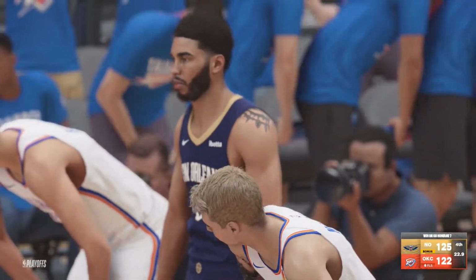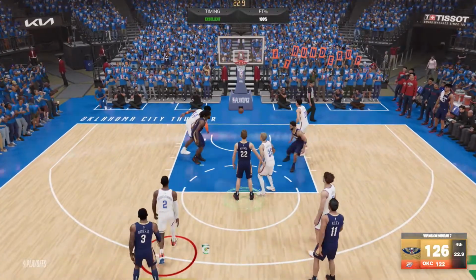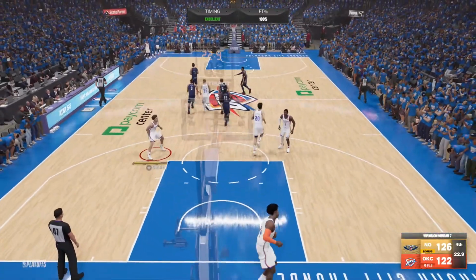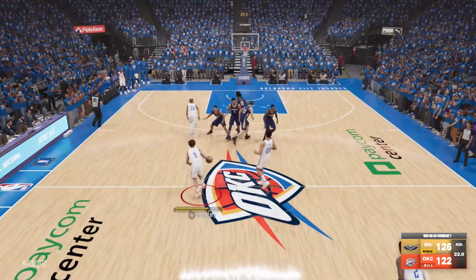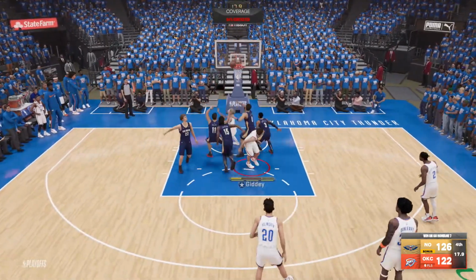Oof, is that going to be your legacy, Chet? That you're so tall that you throw the ball off the side of the backboard when your team needs a bucket? Because this is it. This is game. I'm going to try to get a little easy point.